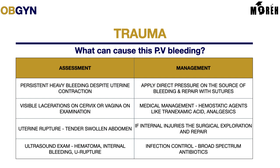So if in case we're thinking there's a uterine rupture, we take the patient to theater, we do exploration. If we find the rupture, we repair. And lastly, want to control infection by giving a broad spectrum antibiotic like amoxicillin. And we can also give metronidazole.